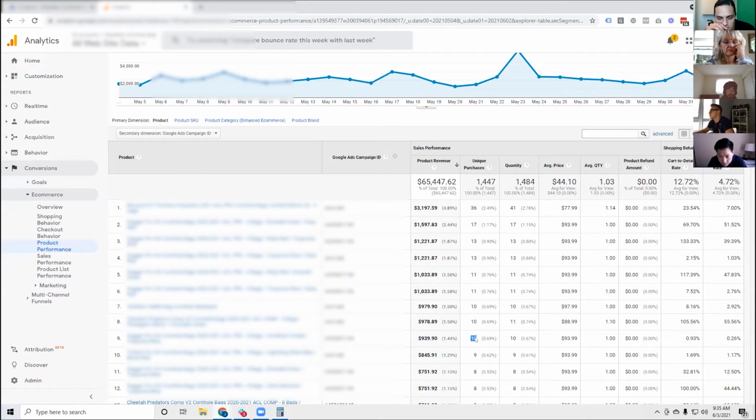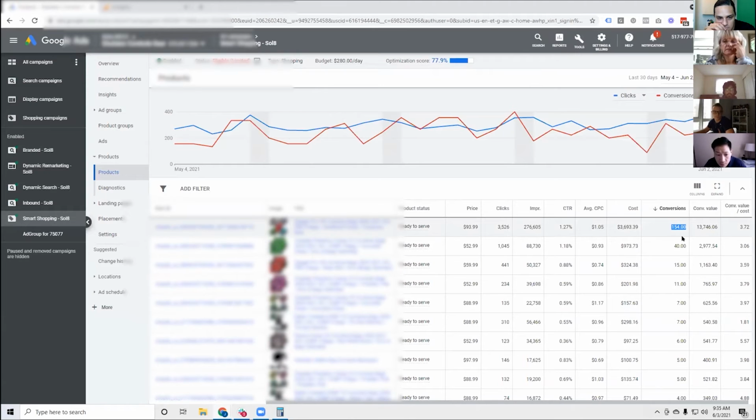1140 sold 10. So there's 10 items here that sold. Google said it sold 154. 144 purchases that clicked on that item did not buy that product. Only 10 people of the 154 purchases, only 10 people that clicked on that item bought that product. So what's interesting about this is, can you have GTIN tied to performance? Yes, but it may not be the product that sells. It just means that that GTIN brings the most value.